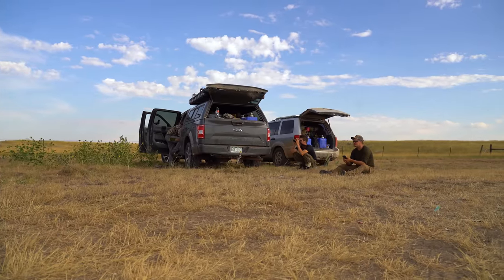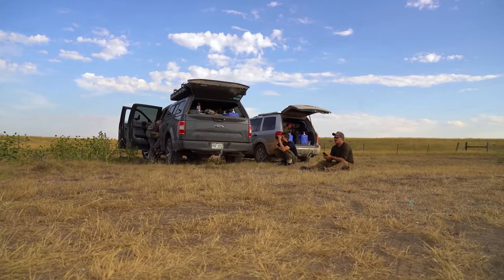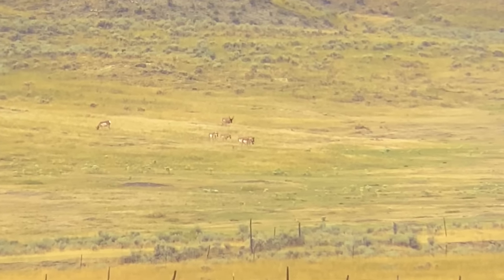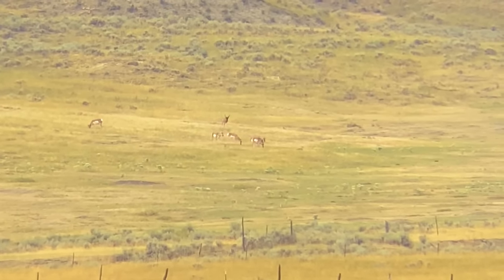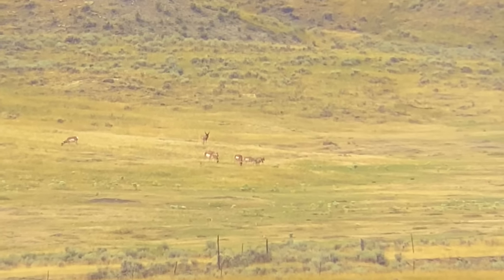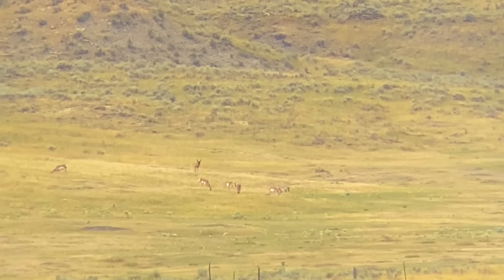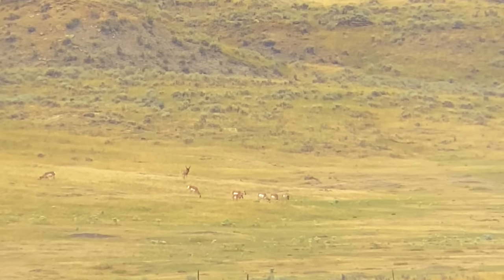Let's do it. After Keith and I got back to the truck, we talked to the guys, took a little lunch break, and we quickly glassed up another aggressive buck with a group of does. We noticed that this buck was significantly more fired up than all the other bucks that we had seen up to this point. He was chasing does, chasing off other bucks, and just seemed like a rutted up old pronghorn.